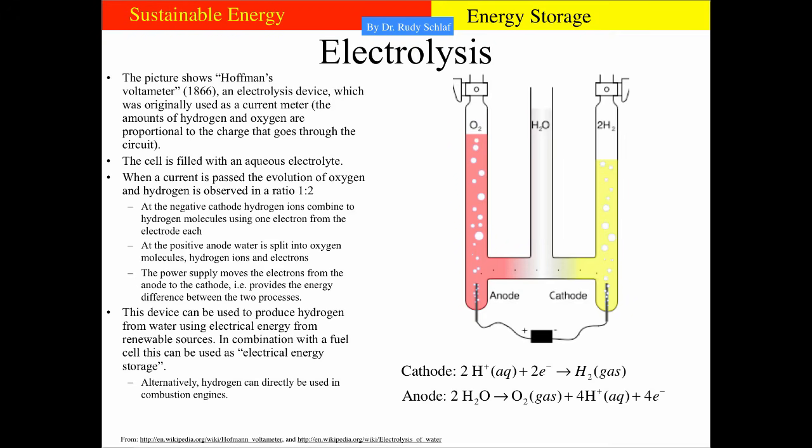This picture shows Hofmann's voltammeter. It's a simple electrolysis device that was originally used by Hofmann as an amp meter because the amount of hydrogen and oxygen that is produced in this device is proportional to the electrical current that goes through the circuit. So how does this work? We have two electrodes embedded into this setup, an anode and a cathode. The anode is connected to the positive end of a power supply and the cathode to the negative pole.